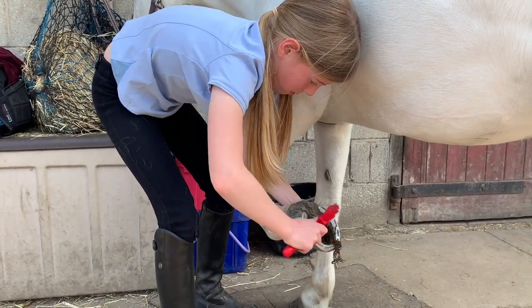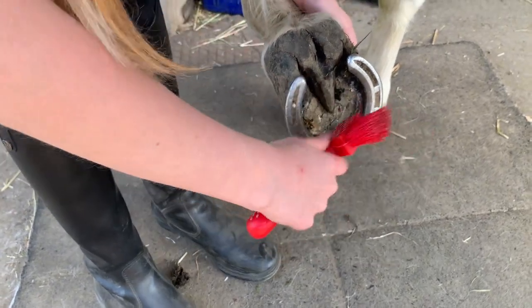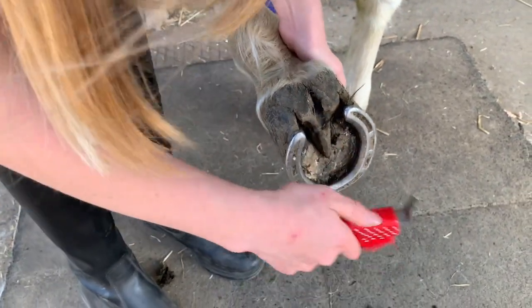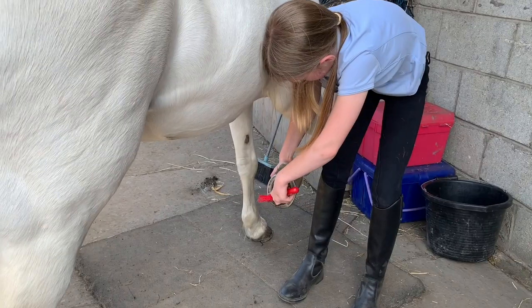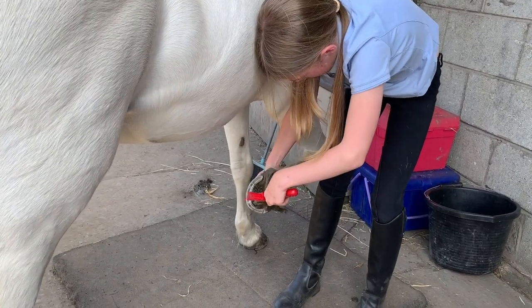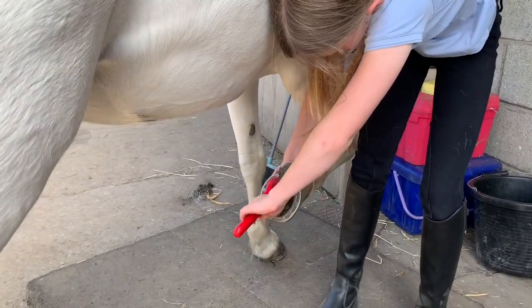It's like checking the tyres on your car. Frog is the most sensitive part of the hoof, so you have to be really careful not to scrape the centre of the hoof. Be careful to scrape the mud downwards, or you might end up flicking it in your face.